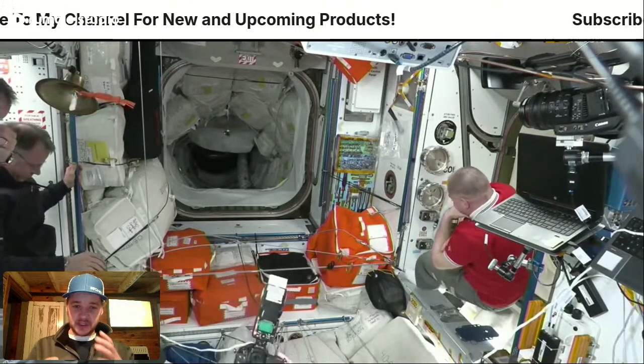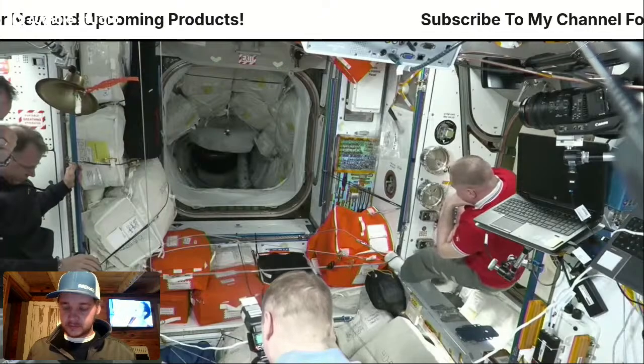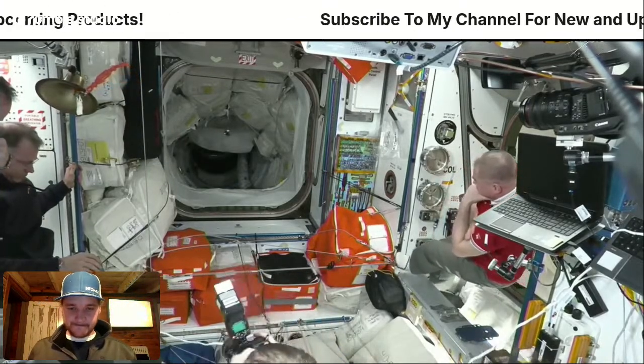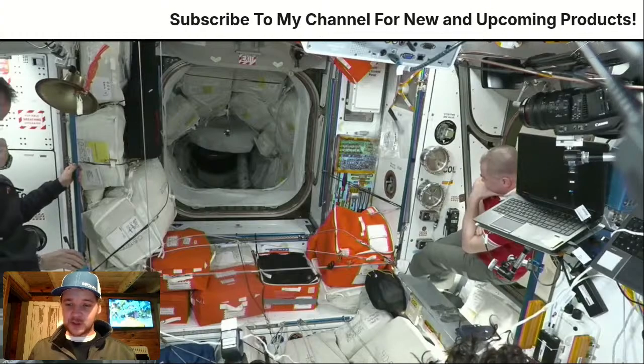The cartridge is sealed and installed. LIO cartridge 1 is now in the active slot with the seal. We copy. LIO cartridge 1 is sealed and installed in the active slot at approximately 0542 UTC.